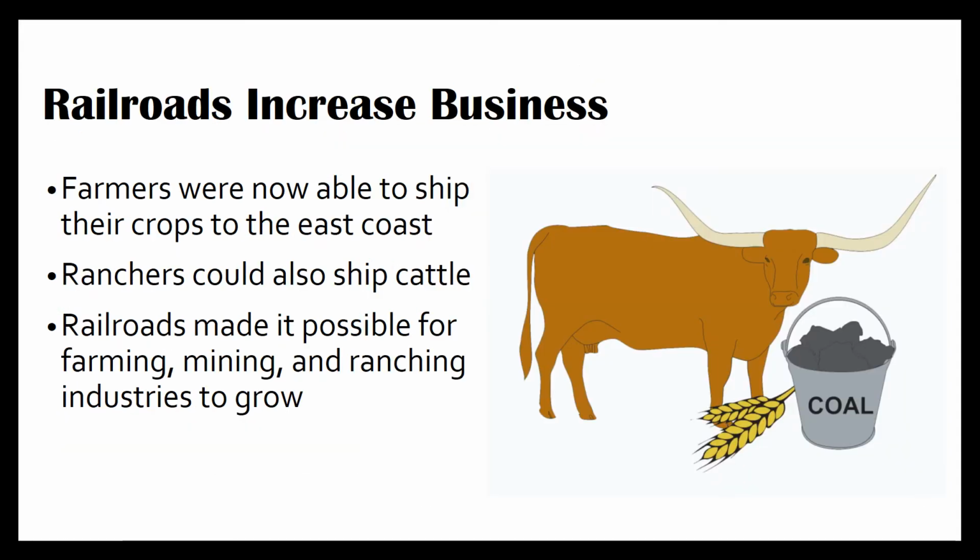Railroads increased business. Farmers were now able to ship their crops to the East Coast. Ranchers could also ship cattle. Railroads made it possible for farming, mining, and ranching industries to grow. So one of the things you have to consider is we have all these farms on the Great Plains, and they're growing things like corn and wheat and other crops. And they could only sell locally until the Transcontinental Railroad starts to come through, and then you have more railroads on top of that. And that makes it possible to where you could put your crops on the railroad and ship it back east and sell it to where there might not be as much food available for people to consume. So you're increasing your market by having these railroads.